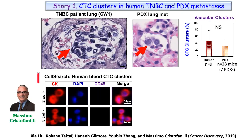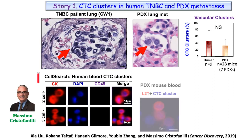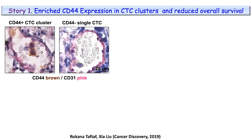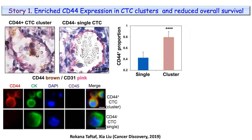All right, and in collaboration with Massimo, we have been able to compare the incidence of single cells and clusters in human and PDX models. They are very comparable. And here is our 2019 Cancer Discovery paper looking at CD44 expression in CTCs and in both, what we call, vascular CTCs.